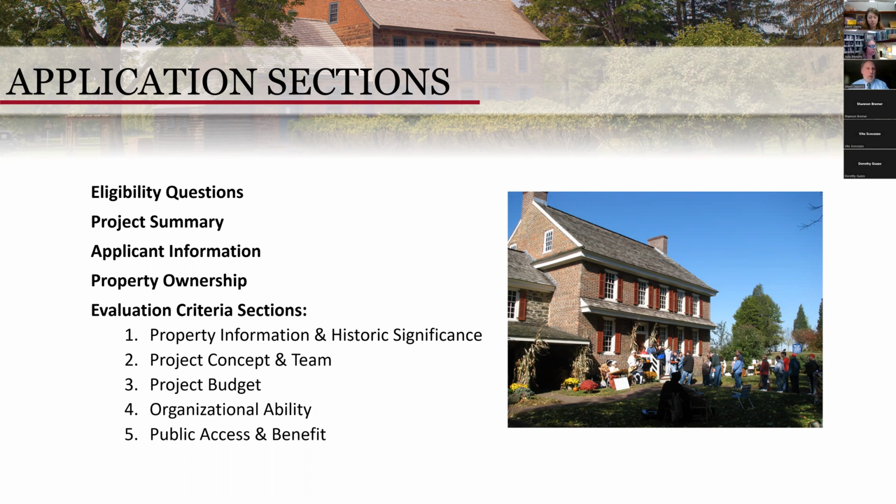So the first section is eligibility questions, property summary, project summary, application information, property ownership, and then the property information, historic significance, concept and team, the project budget, organization's ability, both to manage as well as to be stewards, and again, public access and benefit. Again, similar criteria to what you've heard already. Next slide, please.